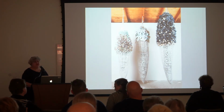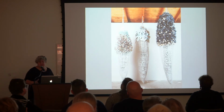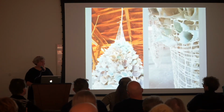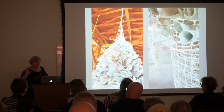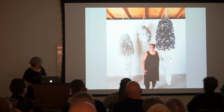They're very lightweight, deceivingly light. They're about 22 pounds. It's quite remarkable. And very dense. Very dense. You can tap them and they're hard as a rock. So a bit deceiving in that way. And there you see some scale.